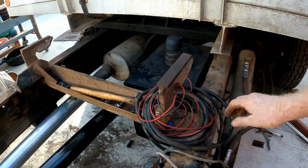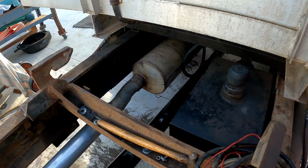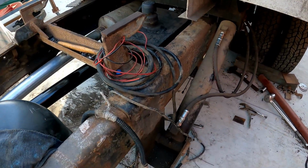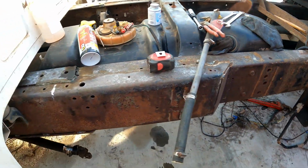Now this tank here used to be on the outside of the frame on the other side, but now they got it tucked in here. I can still reach it if I need to, to add fluid without rolling the bed back. But now I got all this clear for toolboxes.